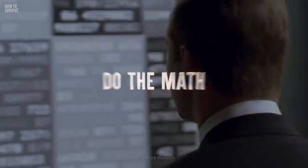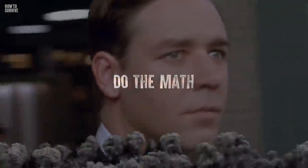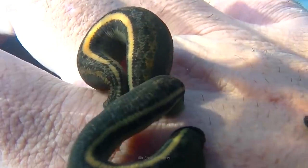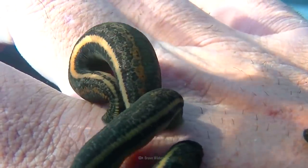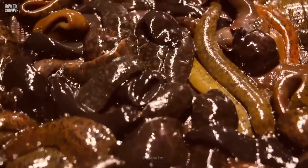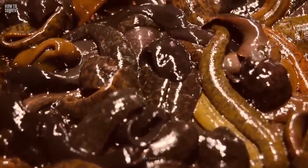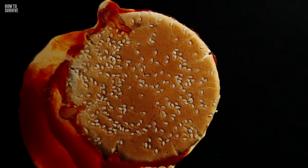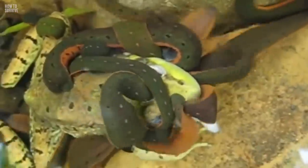Step three, do the math. A human adult has about 5 liters of blood in their body. An adult leech drinks about 5 to 15 milliliters of blood per meal. It could take over 300 of these little blood suckers to suck you dry, but humans can't live after losing 40% of their blood. So it would only take about 120 leeches to kill you.